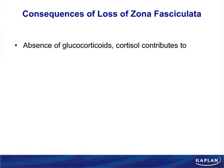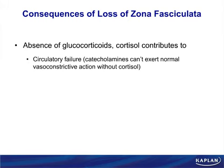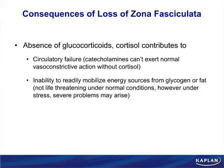The fasciculata and the reticularis make the glucocorticoids, cortisol. And also, it contributes to the loss of blood pressure. But the zona fasciculata is where you're going to make the cortisol. And cortisol also, if you lose that, you'll also lose blood pressure. Not as bad as glomerulosa, but you lose some blood pressure. Because remember, there's a permissive action of catecholamines with cortisol. Cortisol raises blood pressure by having a permissive action on catecholamines. And also, without cortisol, you can't get energy out, so you lose your nutrients like free fatty acids and glucose.